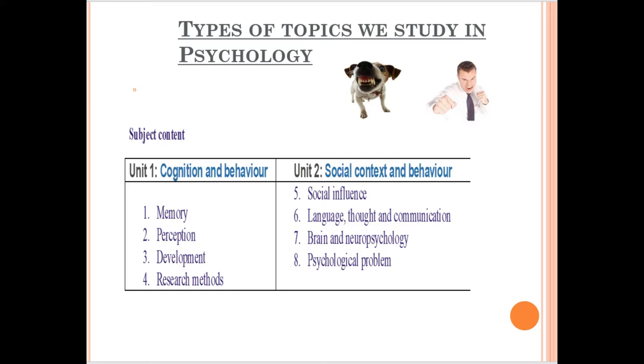And the last topic in there is research methods, which is looking at why you can't do things like electrocute people, like stab people with pins in their nose to see their reaction, because it would cause them distress. The second unit is looking at things like social influence.